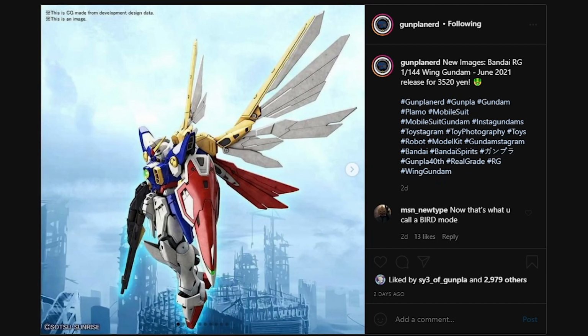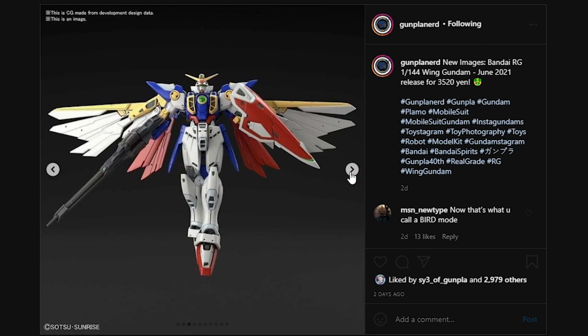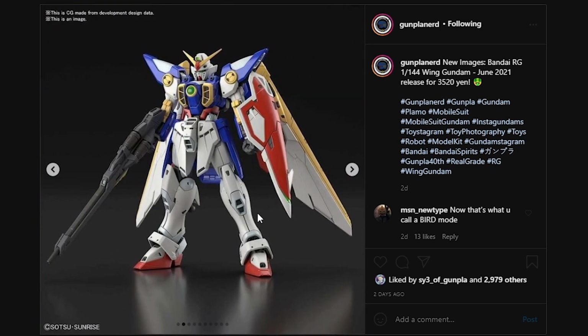Next up, finally we're back to Gundam. So, Wing Gundam, real grade, June 2021 release for 3,520 yen. Of course, this is basically just a standard Wing Gundam converted into real grade. I don't know why they did this. The high grade is good enough in my opinion, but I don't know if I'm going to be reviewing this and stripping the original Wing Gundam off for parts.